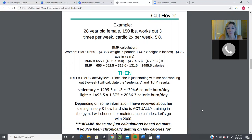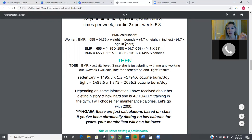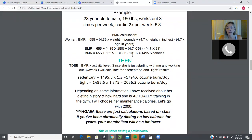Excuse me. So first we're going to find her BMR, and we're going to plug in her information up here. So I plugged in 150, 68 for inches, and she's 28 years old. And so this is saying that for this woman in particular, she should be eating about 1,500 calories, like absolute minimum for her BMR. And again, that's without any of her activity level.